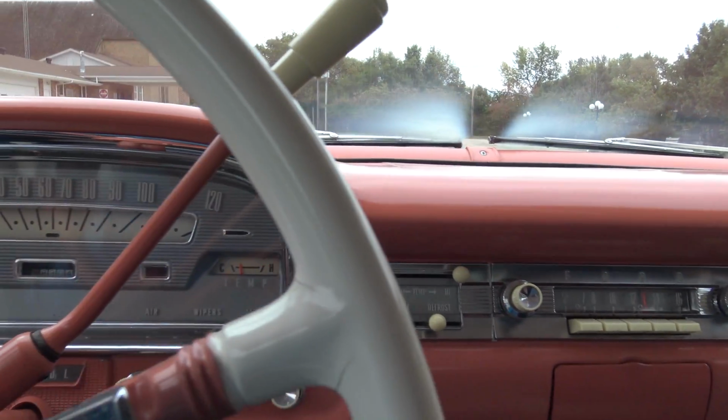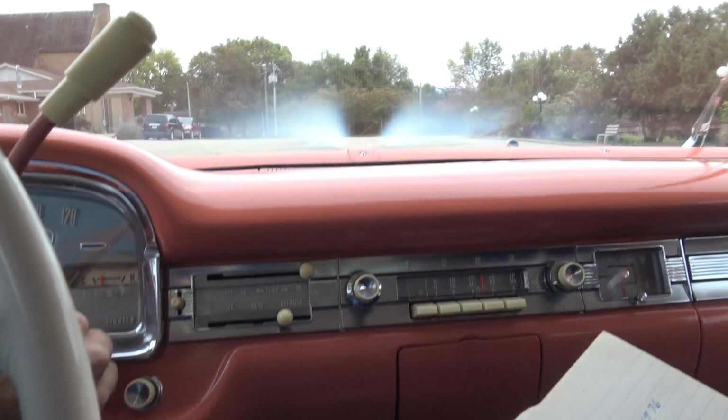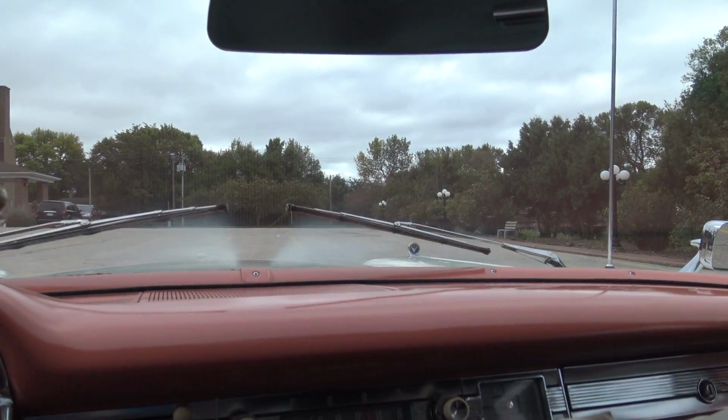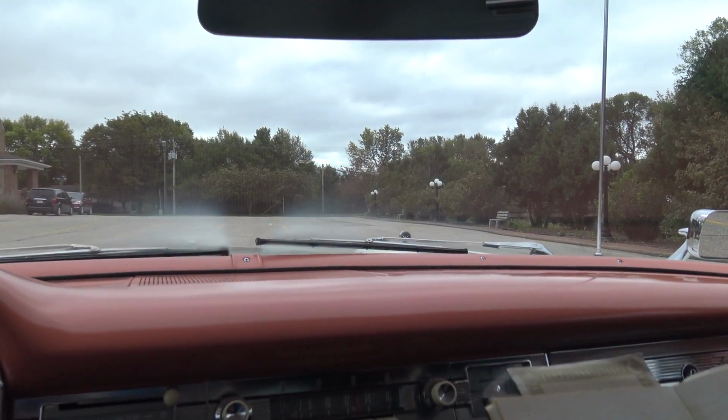Find the wiper switch. Let's try your cigarette lighter. There's your wipers. Wow, guys, they're really fast too. I'm guessing they're electric wipers, fast as they are. There we go, and they park correctly.